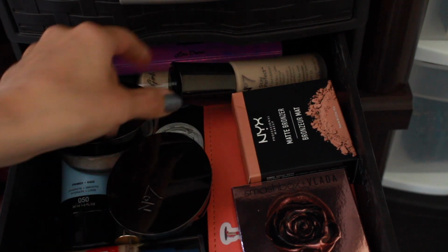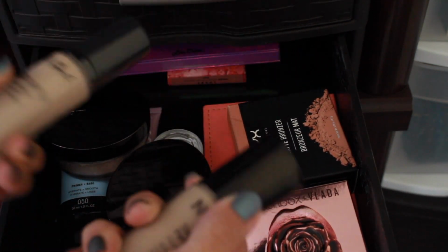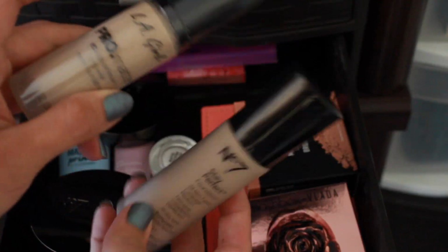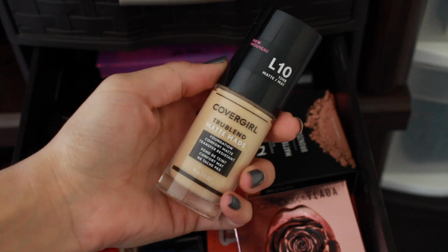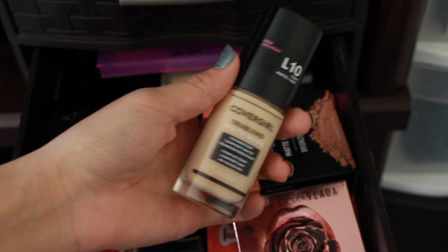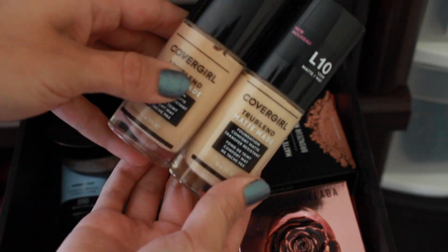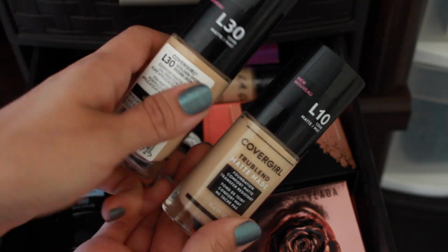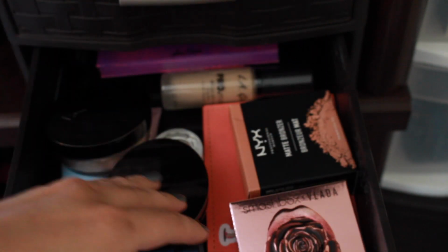All right, this is my face drawer. I definitely know, whoops, that I want to try one of these foundations. I'm just going to grab the LA Girl one and I'll do the number 7 next month. Oh, also I am going to try this. I got the PR package from Covergirl as well, so I need to find my shade. I think this one's too light. I don't know. I was going between these two. This is L10 and L30 to try to find my shade, but one of these, I'll figure it out, whichever one I'll be using this next month.